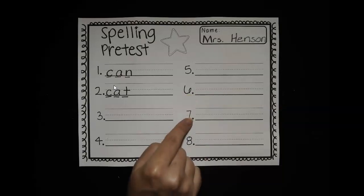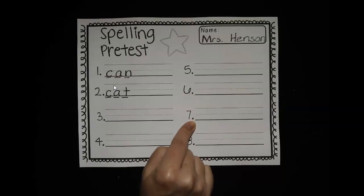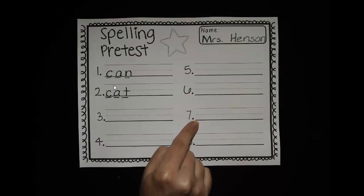All right, this is our last one, number 7. This one has a different sound. We call it a challenge word. It means we're trying to remember some other sounds that we know. This is the word not. Not. I do not like to eat Brussels sprouts. Not. All right, count the sounds and write the letters that you hear in the word not. Push pause and write that word and push play when you're ready for the next step.